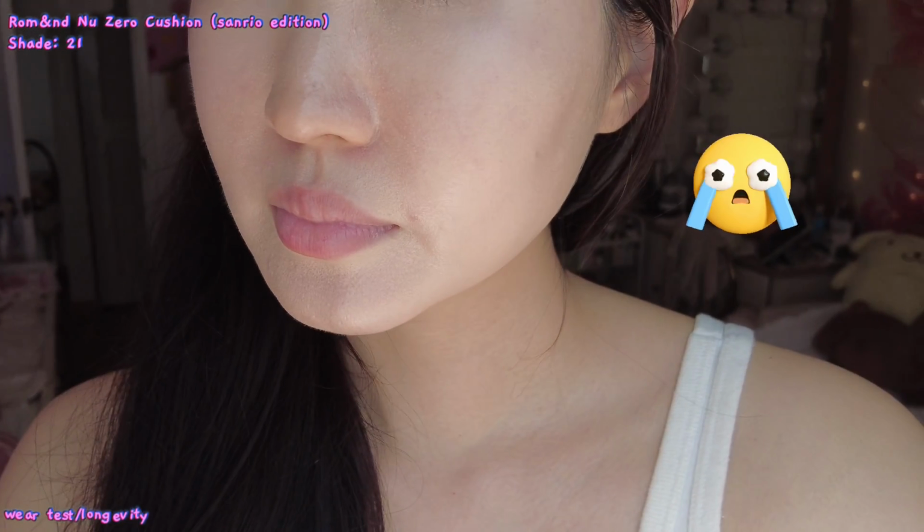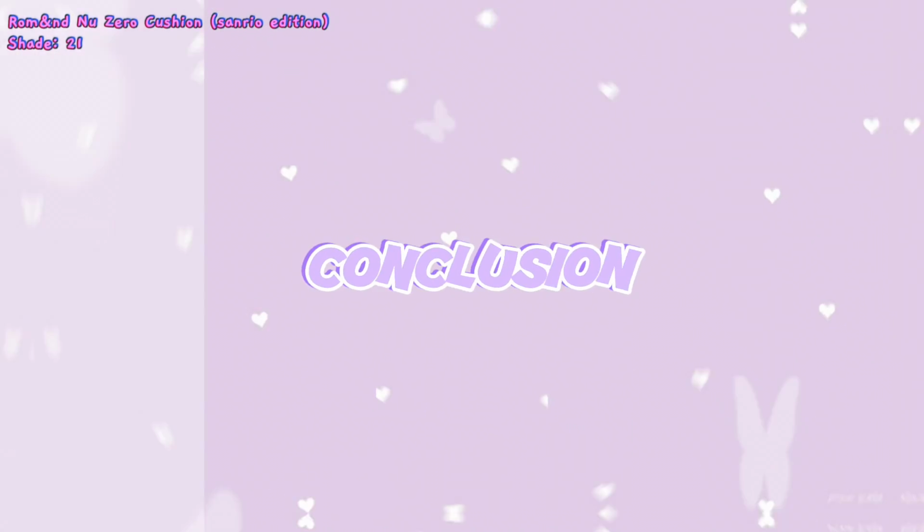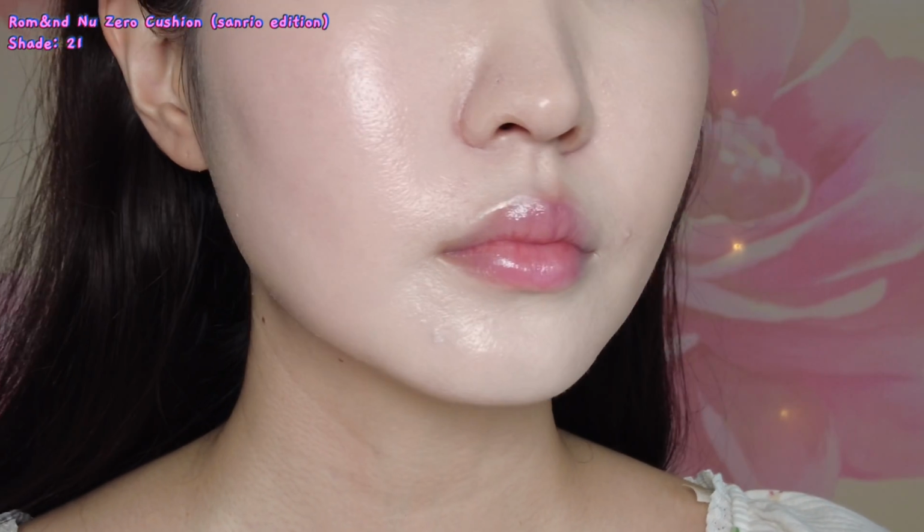Wearing this cushion for more than a couple hours was just too unbearable, and I had to remove it within 3 hours because I didn't like how cakey it started to look. In conclusion, this cushion does have amazing coverage, but only within the first hour.